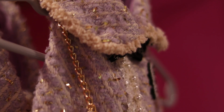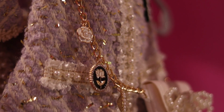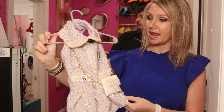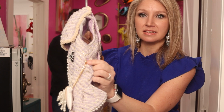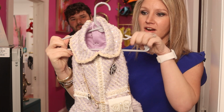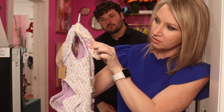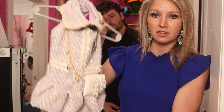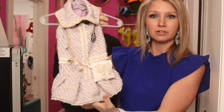Look at that. So this is the Classic Princess. I literally had 12 of these last Friday and we're down to 2. So a reorder will be happening this week. It has a little lobster clip right there, a little pin right here, and another little lobster clip up there. So the little crossbody you can remove, but why would you?